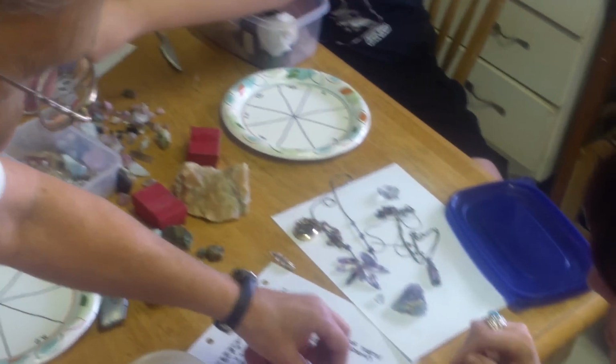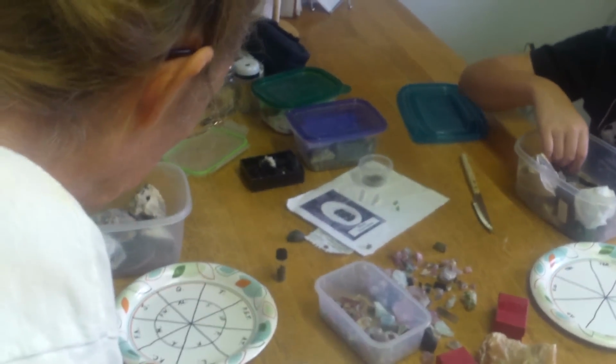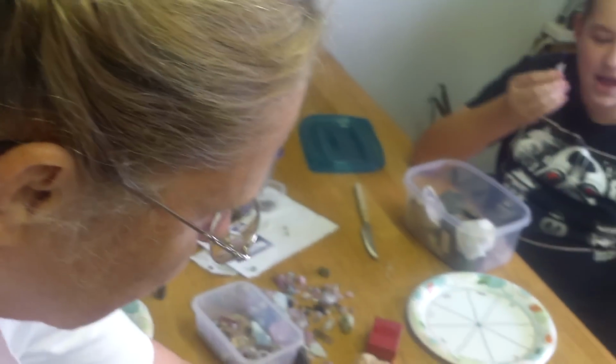Okay, let's give Chase one. Here, look at that peridot. He has one on the table right there. Okay, here, put this in your box. That's a peridot. Hey, Mom. Did you pick out one? Yeah. You got one? Yeah, I'm Superman.